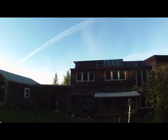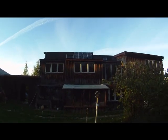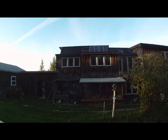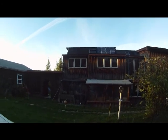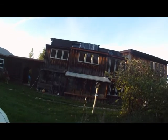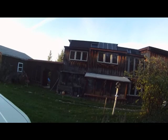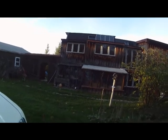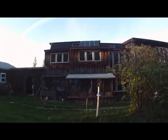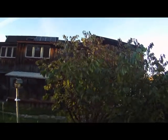These rooms aren't really used anymore. Hi, chipmunk. There you go. There's chipmunks that live in the eaves, by the way. But this area's storage and shop and gardening, like, early planting.